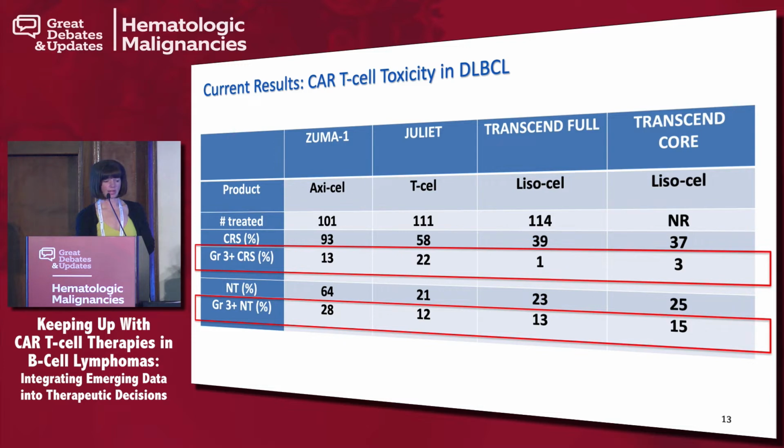So grade 3 or higher CRS is the cytokine release syndrome that lands a patient in the ICU. It requires vasopressor support, or it requires high-level respiratory support. And grade 3 or higher neurotoxicity are patients who are unable to participate in their activities of daily living, and potentially are stuporous and require ICU-level support for airway protection as well.